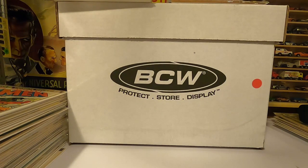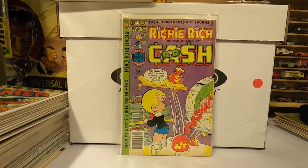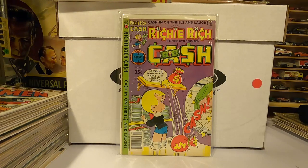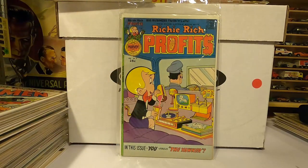So this was our trip to Jersey Coin. I'll start off with the dollar stuff. For me, some of this dollar stuff were some of the best buys we've had in a while, so I'll go through it. I know not everybody is super interested in these kind of Richie Rich comics, but they're kind of our bread and butter here at CGL's New Jersey Collectibles. And some of this stuff is just really good.